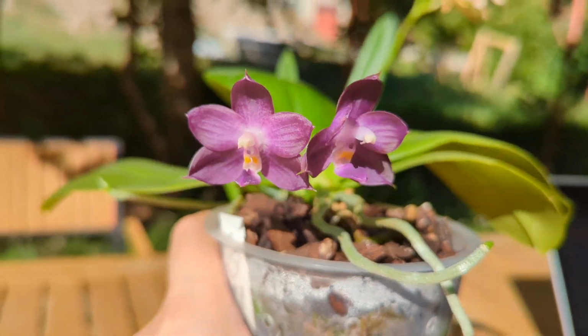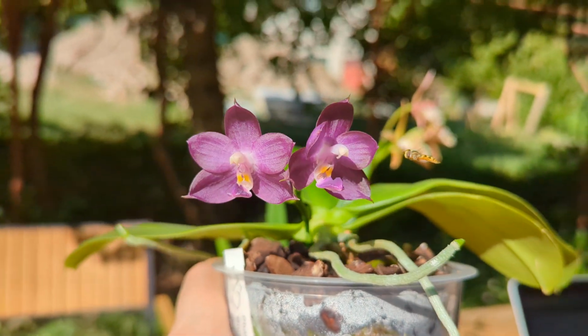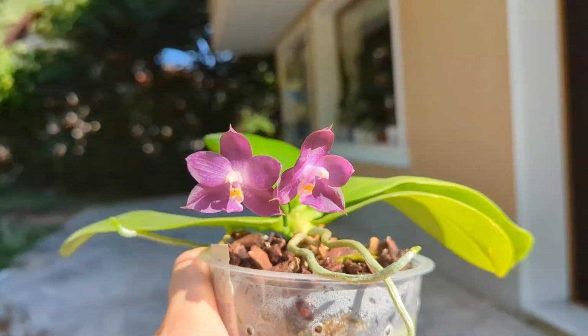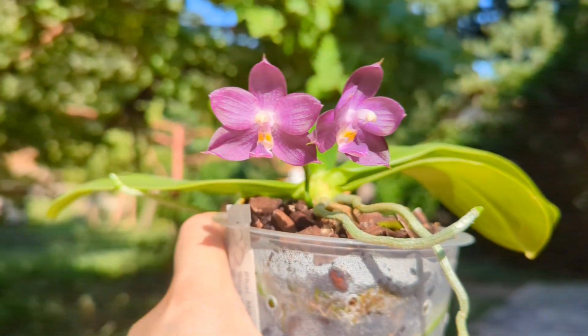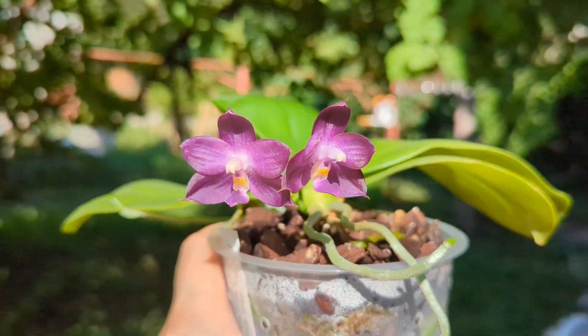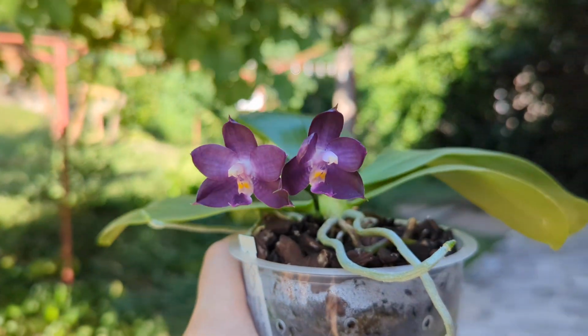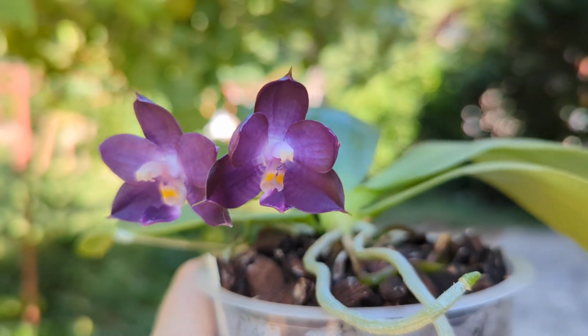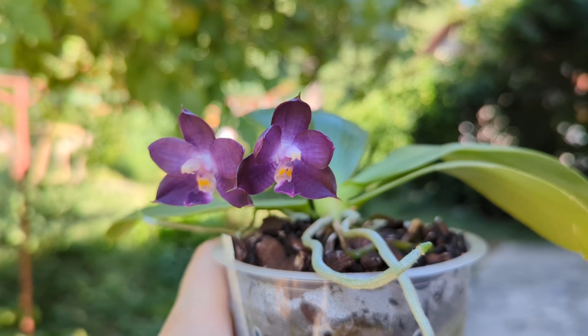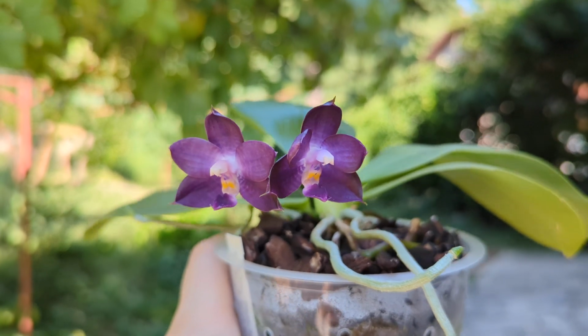I would try to show you not in direct sun, but when I need sun there is no sun, and when I don't, there is. Okay, so yeah, this is the actual color. It's very dark, very dark.